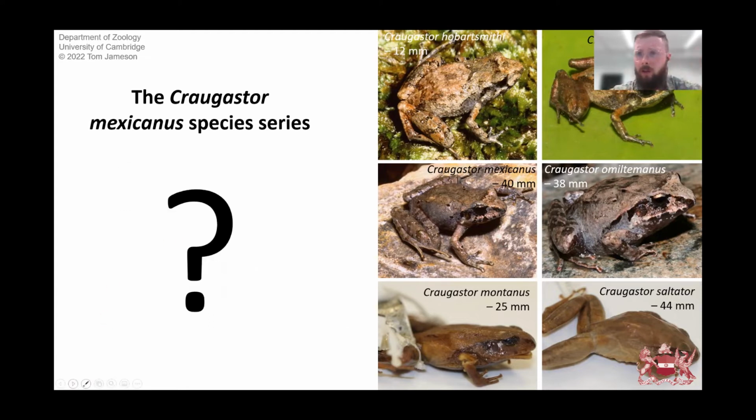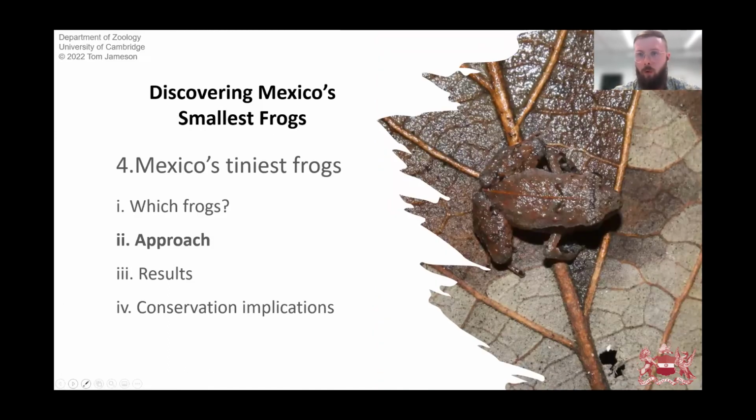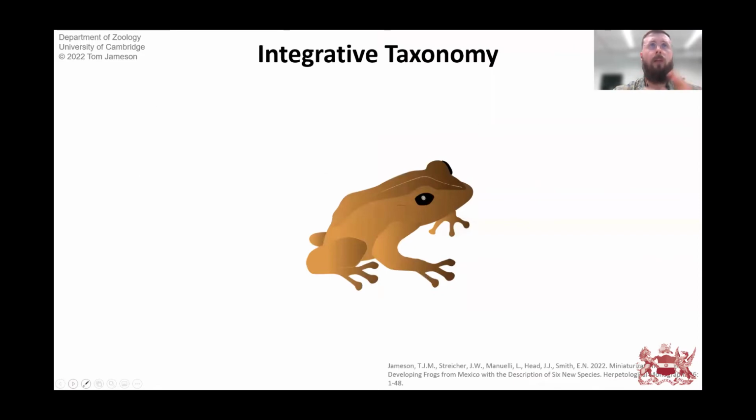So lots of open questions, lots of question marks here about what's going on with this group, how many species are there, how did they evolve, all this sort of thing. And so we decided to investigate what was going on. So what did we do? What approach did we take? So we took what's called an integrative taxonomic approach.